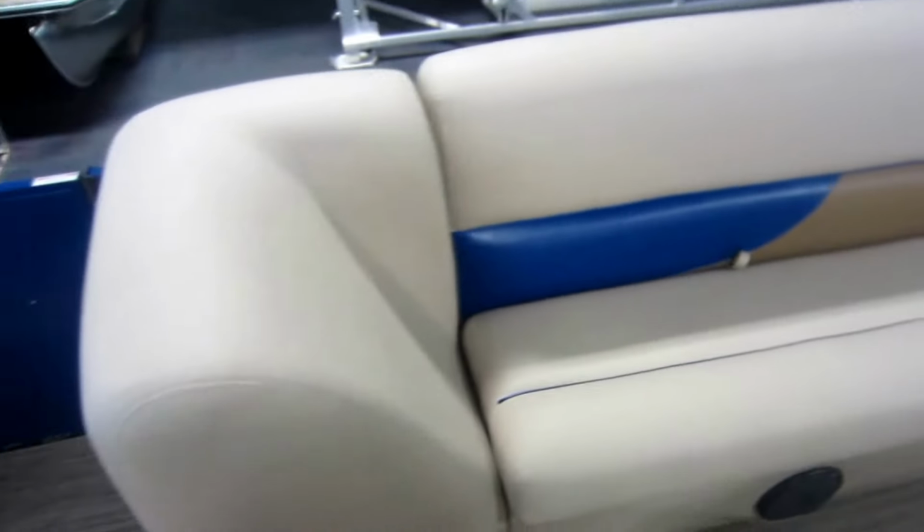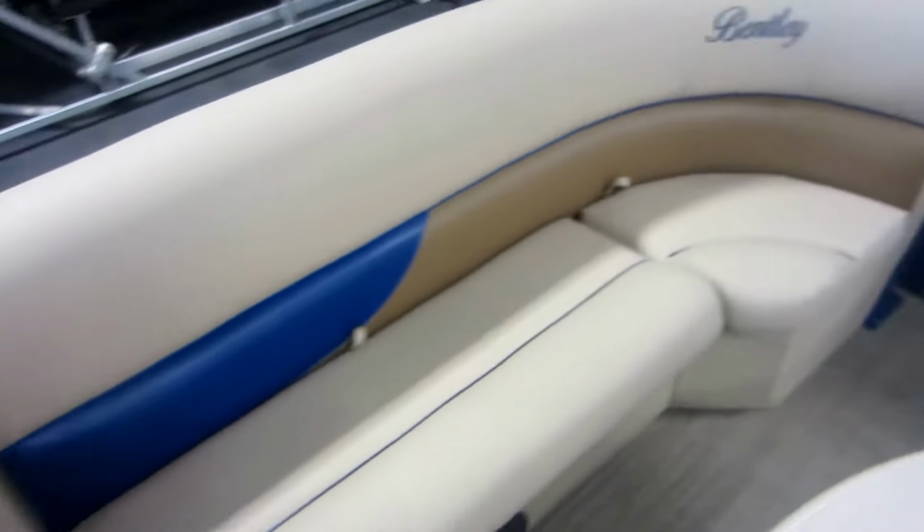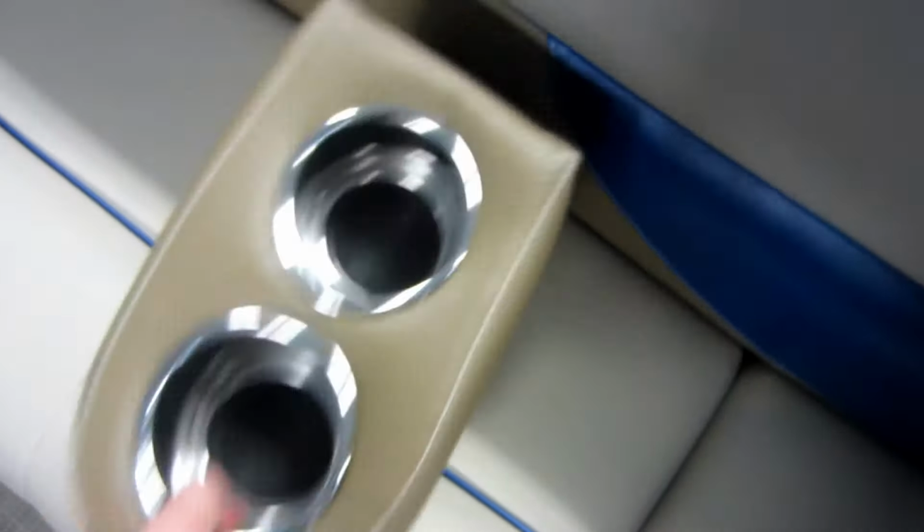Removable table with beverage holders. And layback couches. Bow seating does have under storage. Movable cup holder. Built-in cooler with drain.